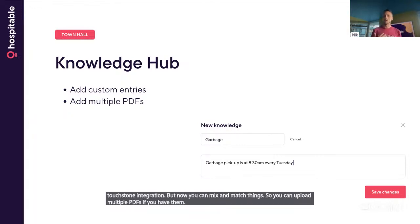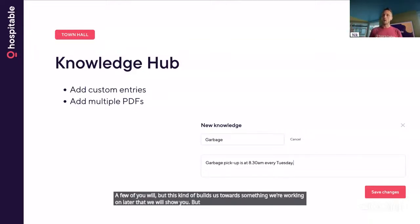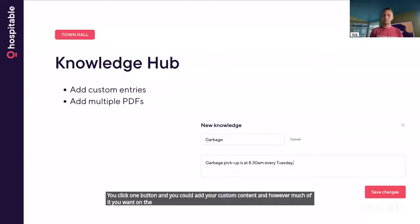Few of you will, but this kind of builds us towards something we're working on later that we will show you. But right now, what's important is if you have something that you don't have in a PDF, or you don't want to edit something and then import that PDF again, what you can simply do now is go into the Knowledge Hub, you click one button, and you can add your custom content and however much of it you want on the spot, just like that.